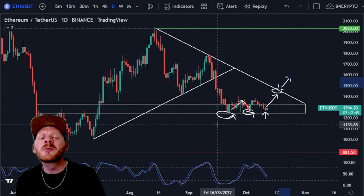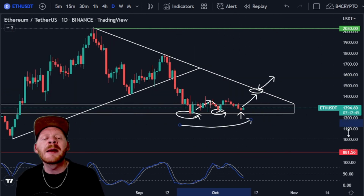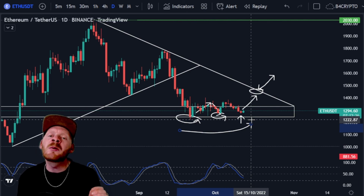But guys, at the moment we can see that these levels are holding quite strong. So for Ethereum it is quite important that we're going to hold this support box. We're going to find out what is going to happen at the CPI release tomorrow. So guys, I will keep you updated.